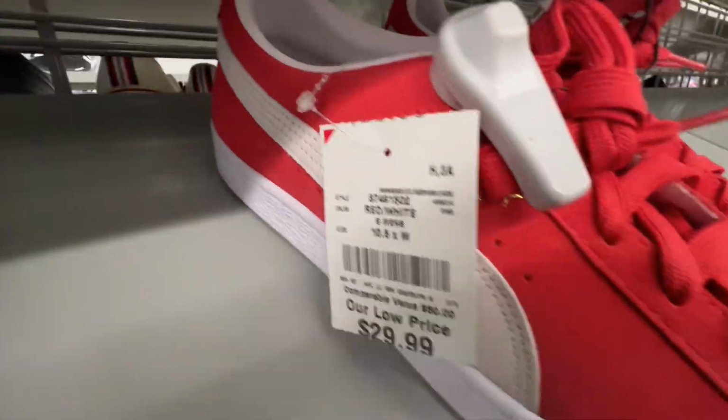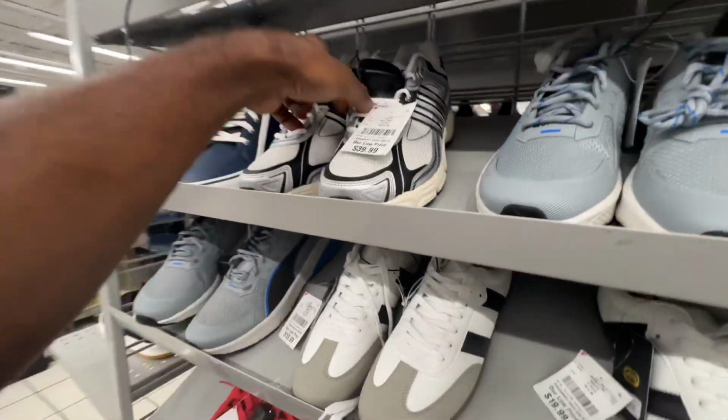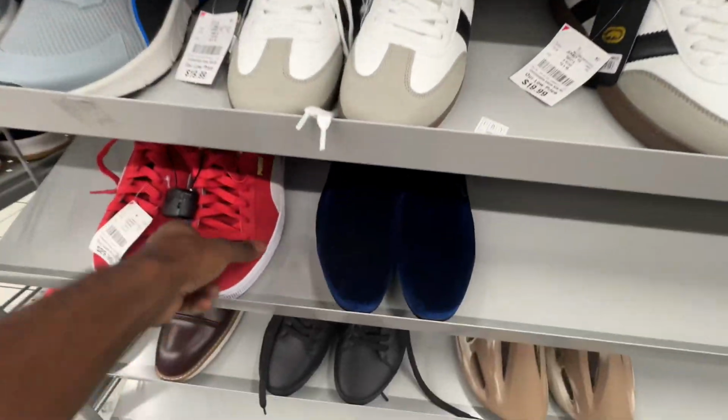Puma Suedes over here for 30 bucks as well. And then also these Vans right here is gonna be 35 bucks. And then we still keep going down. They also got this Adidas shoe in here, 10.5 for 40 bucks, all over gray with the sail colorway on it on the bottom. And they also got another Puma Suede here. And nothing else there besides the one of the Yeezys.